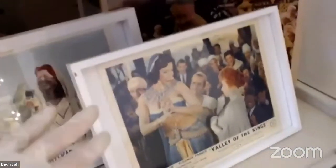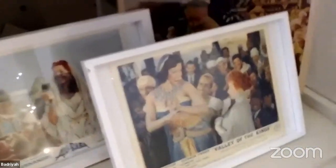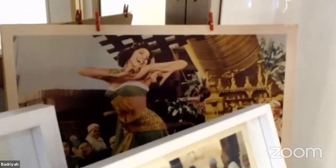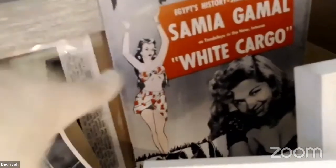So these are, again, antique, vintage. These are not reprints, guys, so this is all true. And I really love the back one. I know you can see just part of it, but it's huge. It's really huge and lovely in color. Here you can see Samia Gamal's program when she was dancing in White Cargo in United States. I have the whole thing on Bellydance Museum. You can read the articles there.